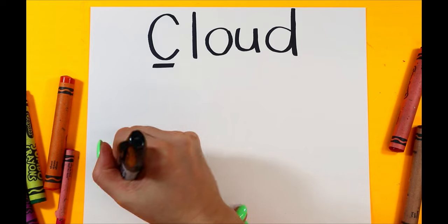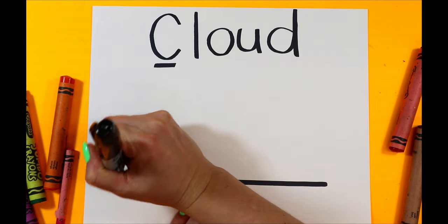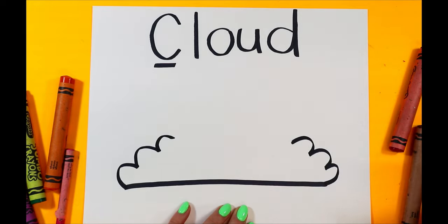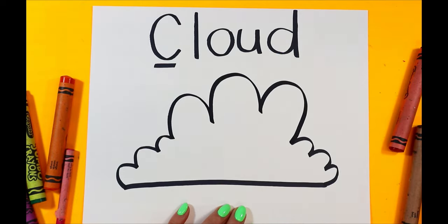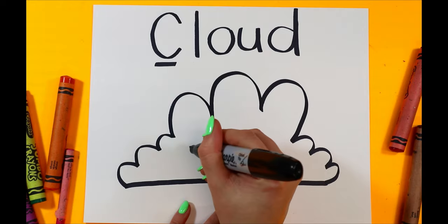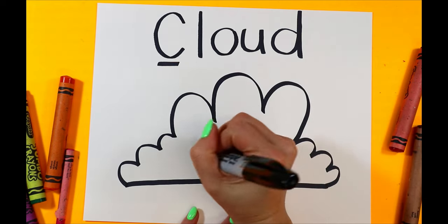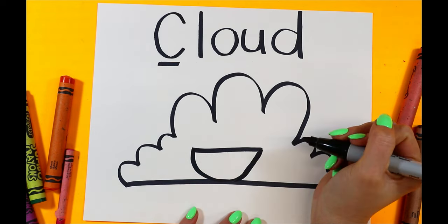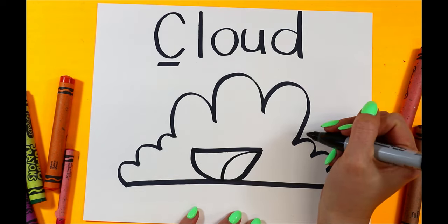Let's draw a cloud. So we're going to begin with a line at the bottom. Then we're going to draw curving lines. Small on the sides. And big curves on the top. In the middle, we're going to draw a line. We're going to connect the line with a curve. From one side to the bottom, we'll draw a curving line.